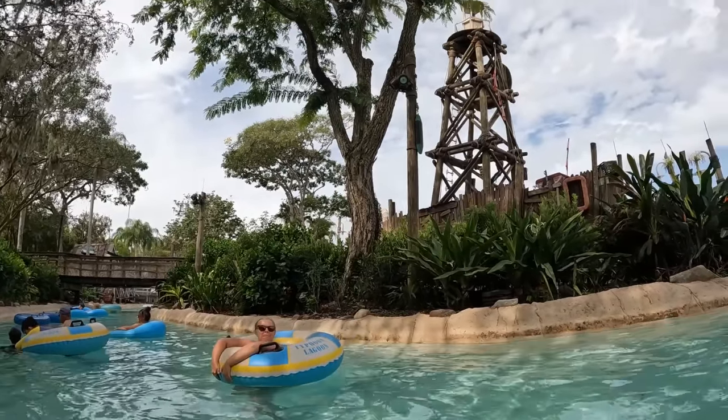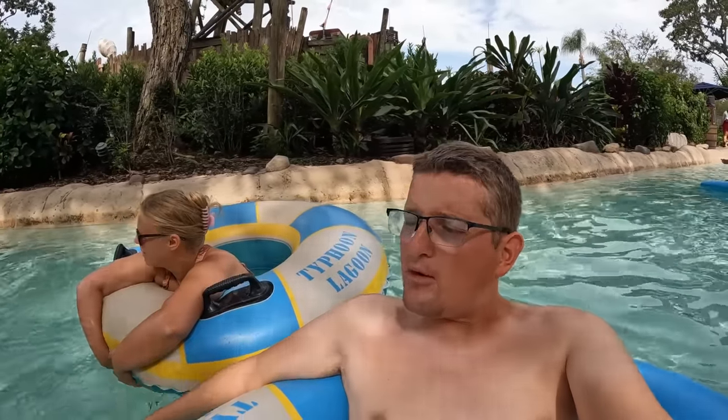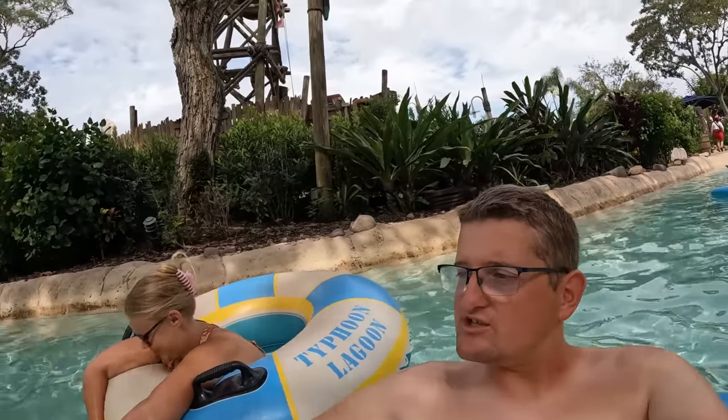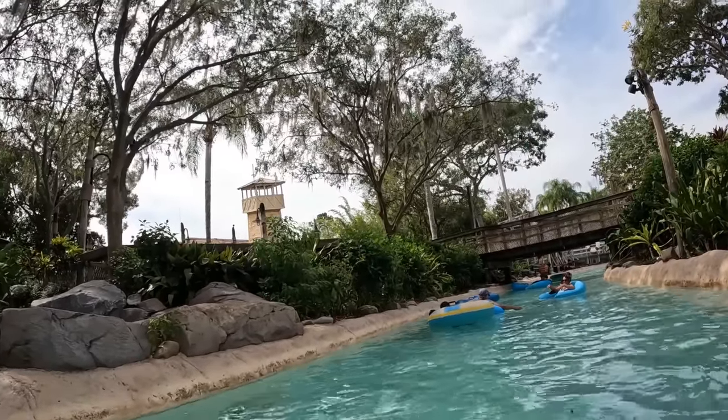Can't believe how quiet it is here today though. I mean, it is a weekday in September, but we normally come on weekdays in September. Never seen it this quiet before. Like, nobody about. Probably won't be any queues for the slides, which is good.